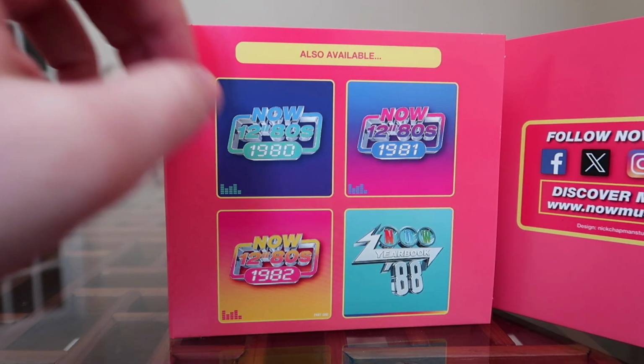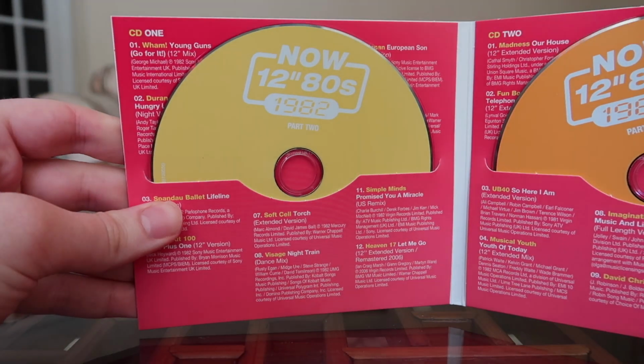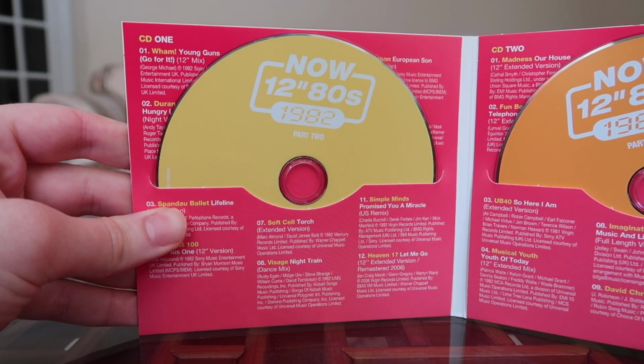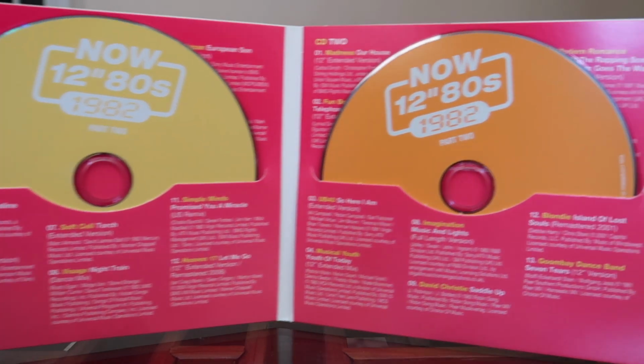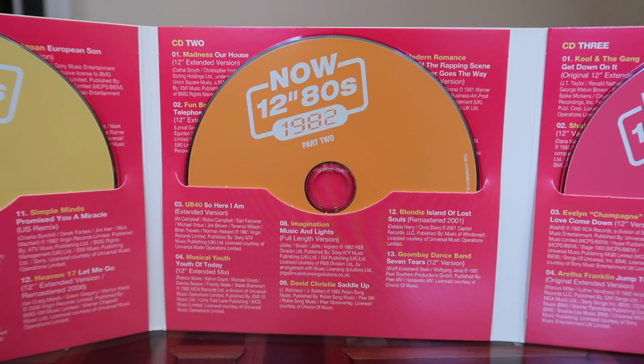In terms of the set itself, 1982 isn't one of my favourite years for 12-inch remixes. I'm more of the mid to late 80s when it comes to that sort of stuff, when it really gets into the house scene and the more heavy dance stuff, if you want to call it that, for want of a better term. Not that I think the early 80s doesn't have a lot to offer in the 12-inch realm. It does, as you can see.